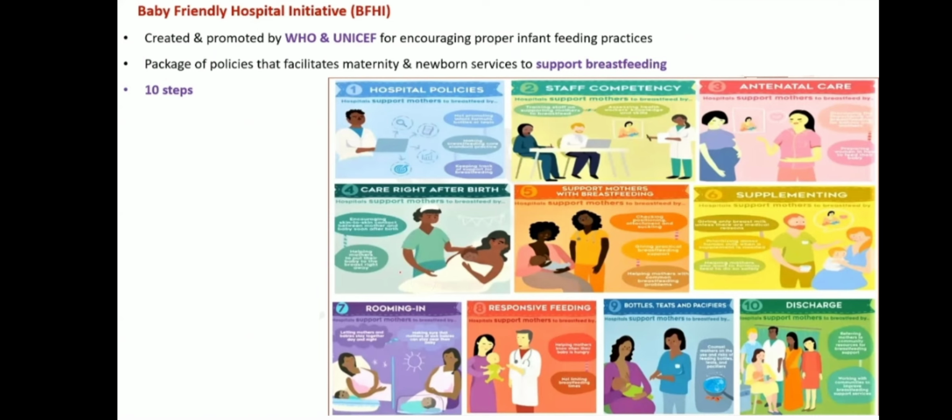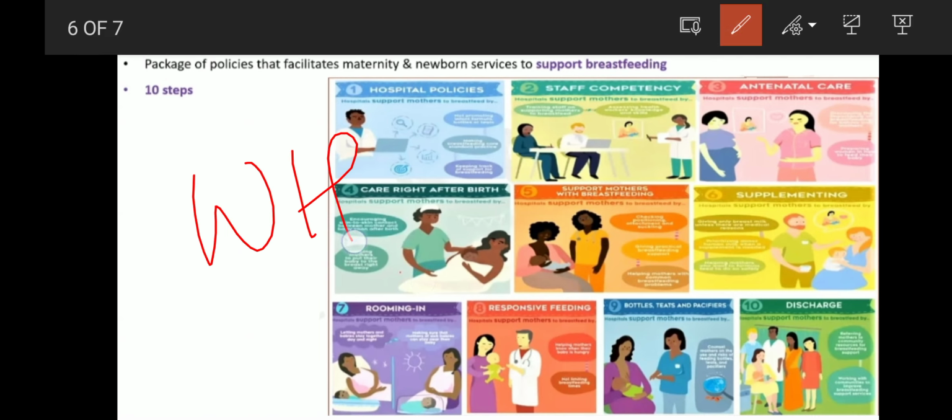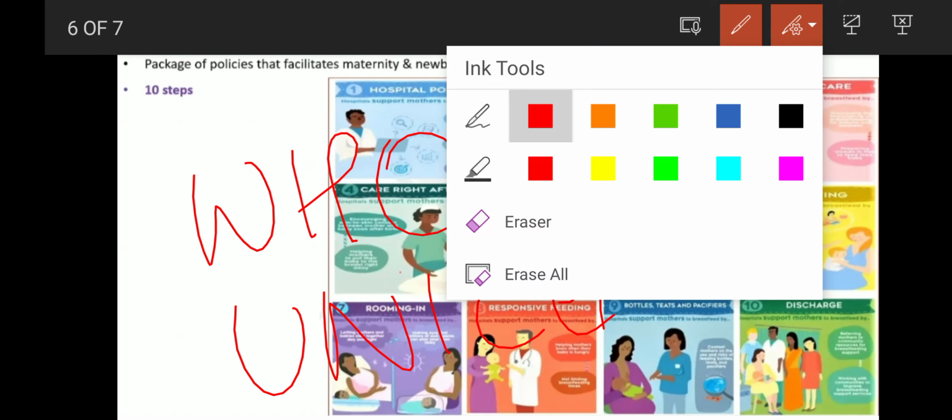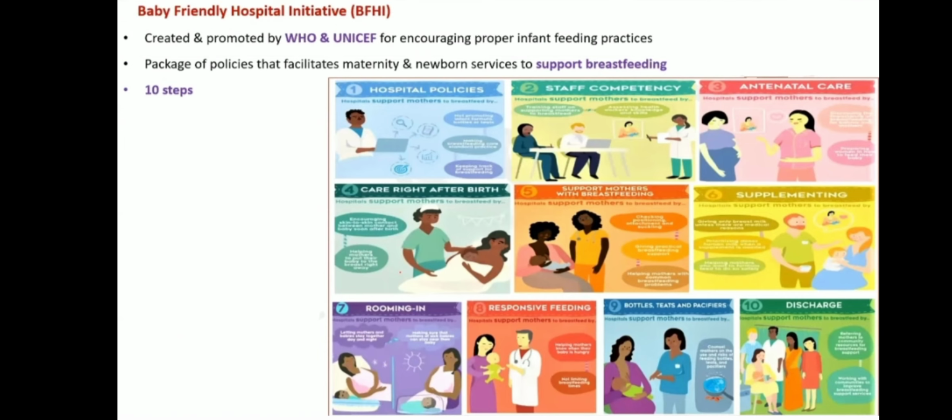Let us summarize. The Baby Friendly Hospital Initiative was initiated as a combination of the World Health Organization and UNICEF. Do not forget that this was created and promoted by both the World Health Organization and UNICEF. They proved this Baby Friendly Hospital Initiative was highly successful in initiating breastfeeding practices. And what did they do? They had a package of policies and procedures which facilitated newborn services and maternity services, and which supported breastfeeding. Those 10 policies and packages we have studied were summarized in 10 steps.